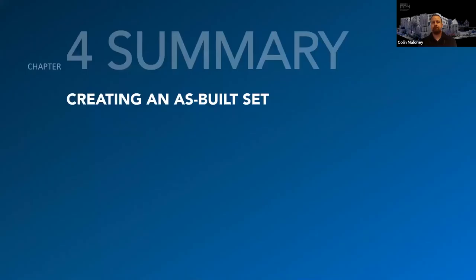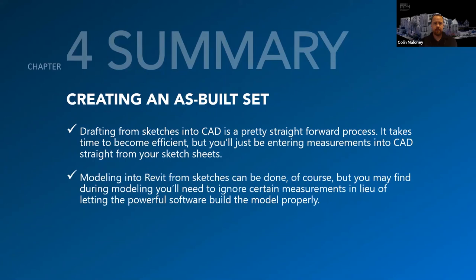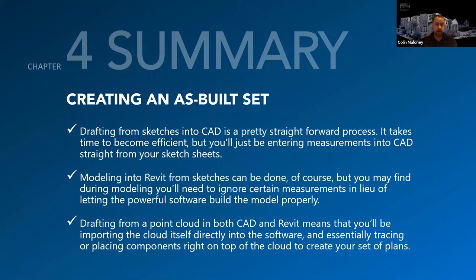So to sum up the fourth portion of this presentation, drafting from sketches into CAD is a pretty straightforward process. It takes time to become efficient, but you'll just be entering measurements into CAD straight from your sketch sheets. Modeling into Revit from sketches can be done, of course, but you may find that during the modeling, you'll need to ignore certain measurements in lieu of letting the powerful software just build the model properly. Drafting from a point cloud in both CAD and Revit means that you'll be importing the cloud itself directly into the software and essentially tracing or placing components right on top of the cloud to create your set of plans.